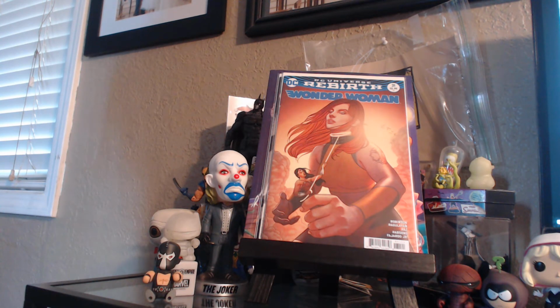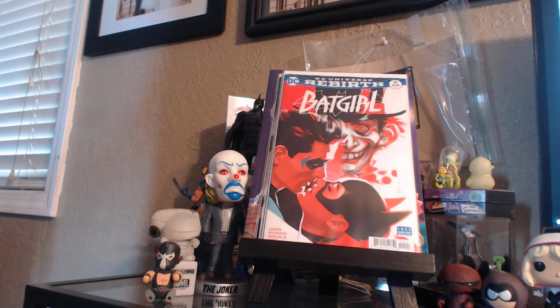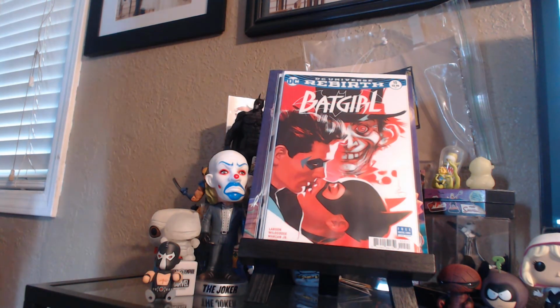Sorry to keep you guys going. I'm trying to go with the flow. Joshua Middleton. I apologize, man. I can't believe I can't think of the name. But Joshua Middleton did that Aquaman issue that I said prior, and this one.